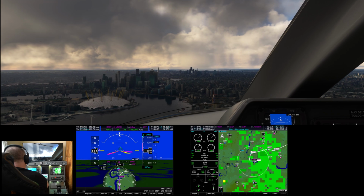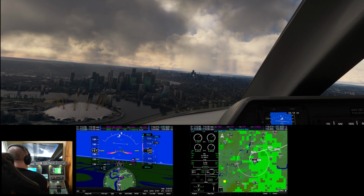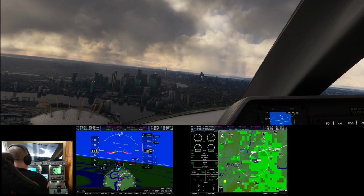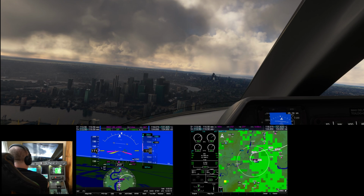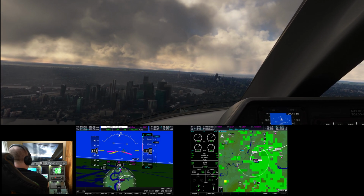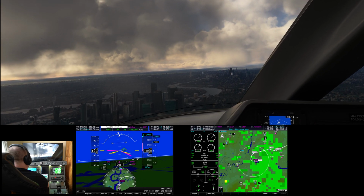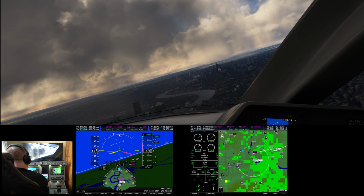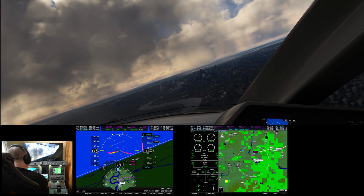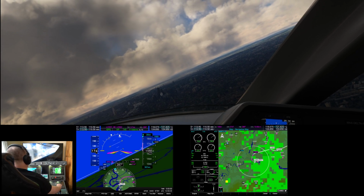There's the cable car and the dome down there, or the O2. Canary Wharf, lots of big buildings there. And then further into the city you can see the Shard and the Swiss Re building, or the Gherkin so-called, and the Cheesegrater and the Walkie-Talkie and so on and so forth. If you're familiar with London, you'll know those things.